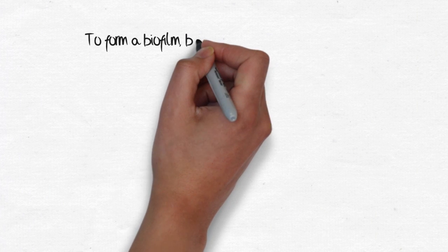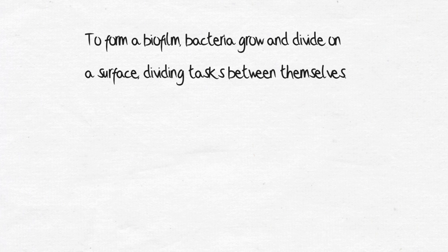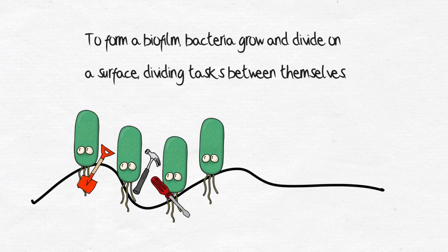To form a biofilm, bacteria grow and divide on a surface. They communicate with each other and divide tasks to groups of the bacteria in the growing biofilm. For example, some bacteria might be responsible for making building materials to make the biofilm stable, others for providing food or for defending the biofilm from attack.